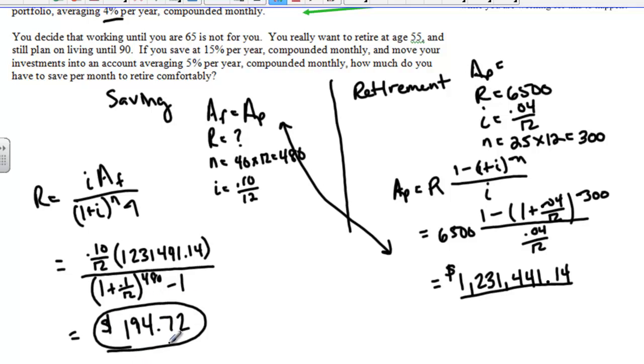So if I can find these conditions, 10% compounded monthly for 40 years, all I really need to save is $194.72 per month for those 40 years, and that will allow me to have $6,500 per month when I retire for 25 years, and if I can find that interest rate of 4%. Finding the interest rate is the tricky part.